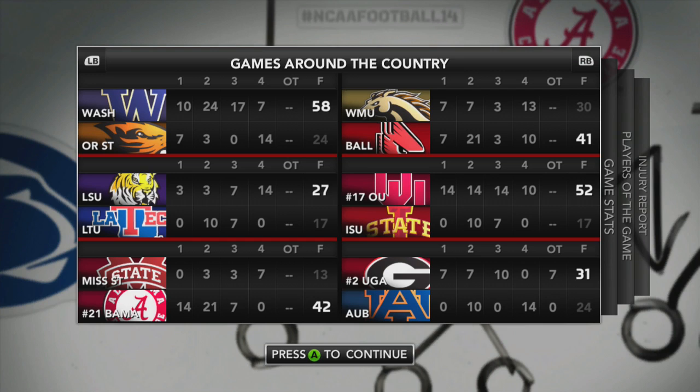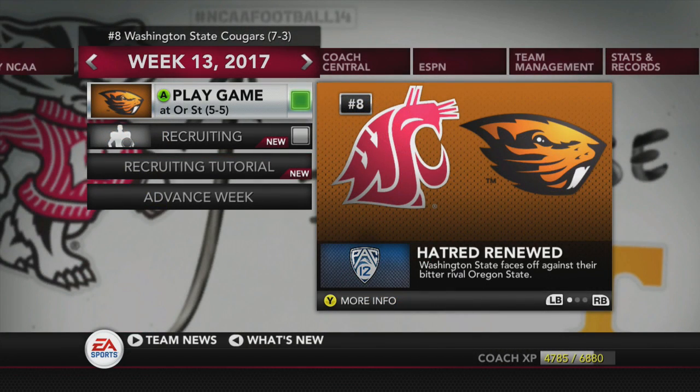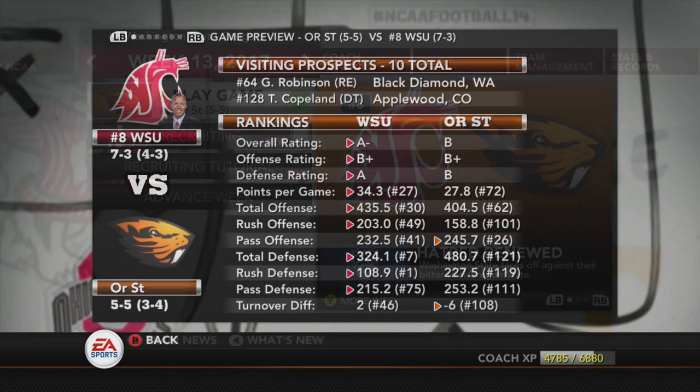A look at some of the scores from this weekend. Number 2, Georgia stays undefeated. Alabama, who's number 21, wins against Mississippi State, and Oklahoma was also victorious. But with that win, we are back up to number 8 in the country with 3 losses. That's very surprising to me.